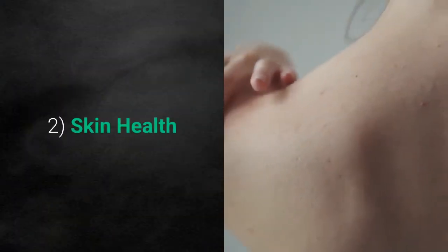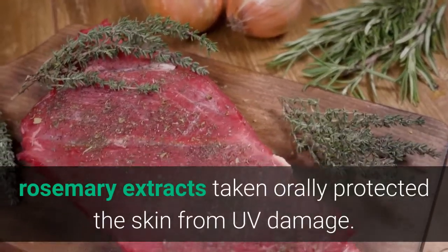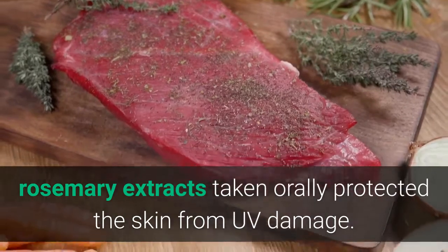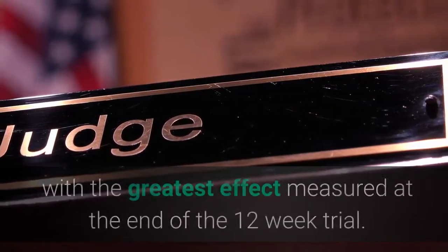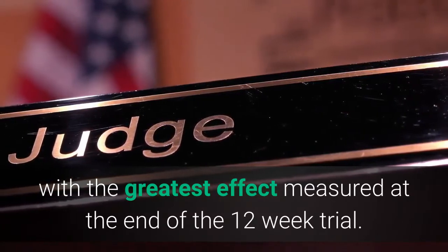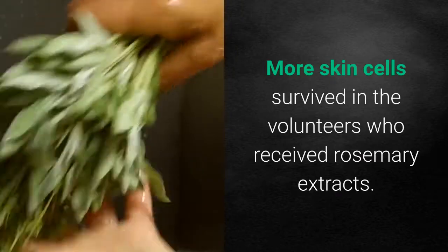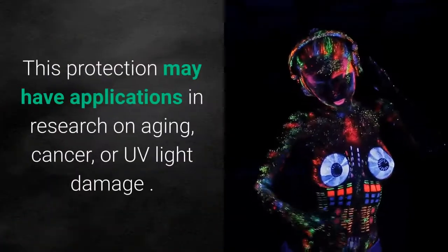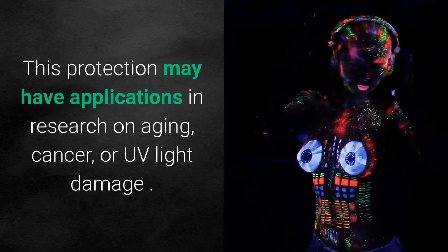2. Skin health. In a study of 10 healthy subjects, rosemary extracts taken orally protected the skin from UV damage. The extract appeared to become more effective the longer it was taken, with the greatest effect measured at the end of the 12-week trial. More skin cells survived in the volunteers who received rosemary extracts. This protection may have applications in research on aging, cancer, or UV light damage.